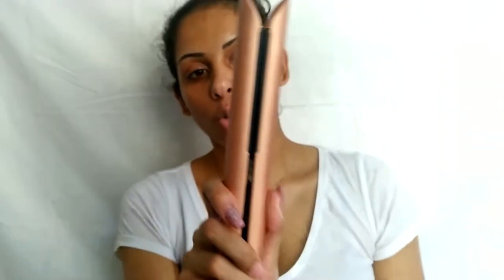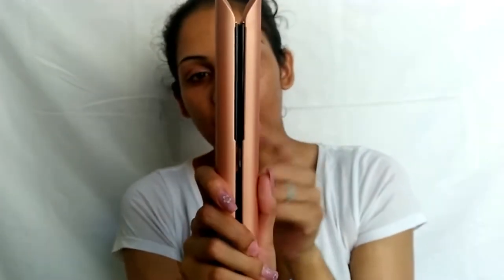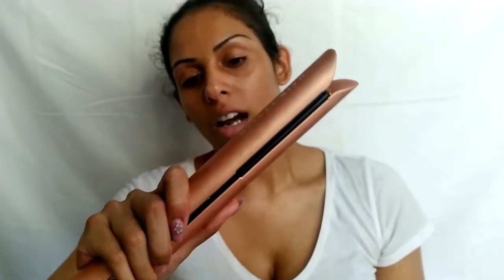So this one I'm seeing has a very tiny gap just at the bottom, but I feel like this one won't tug my hair because I don't have to push hard in order to close it. It's still very light, but we will see and find out for sure. And it has what's called Uber Smooth technology and a soft touch finish, so your hair should be really extra soft.